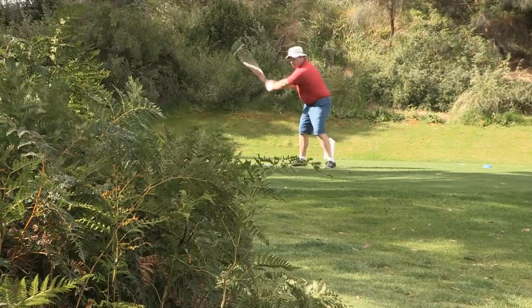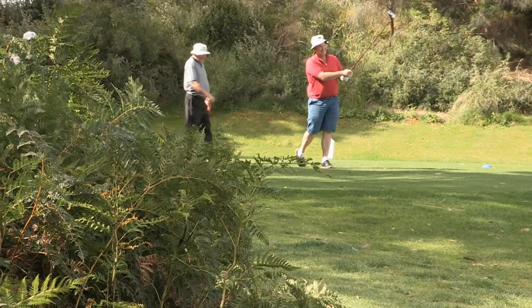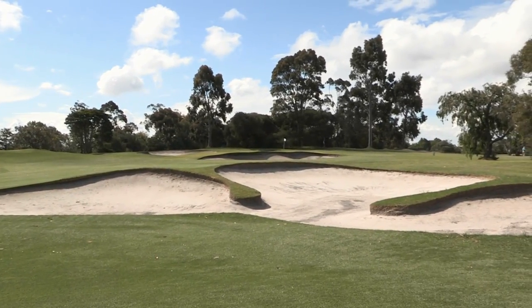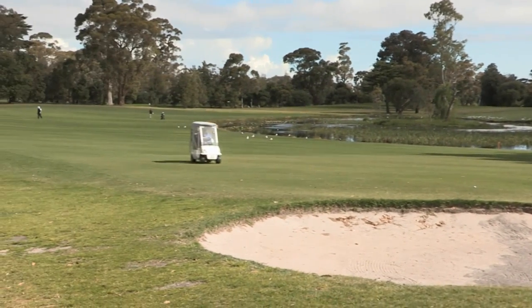It's fairly tight off the tee, and like most of the really good championship golf courses, the architects will put the bunkers in the positions where it's best to come at the green. So if you're a handicapped golfer playing off 18, somewhere there, you can quite easily play to the middle of the fairways with conservative clubs and play to your handicap.